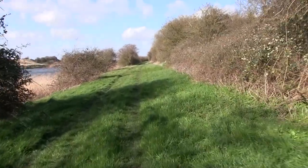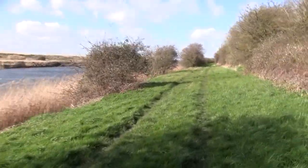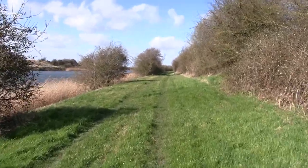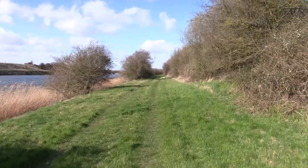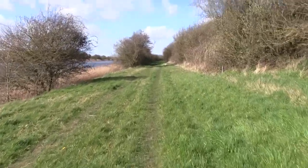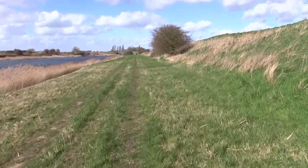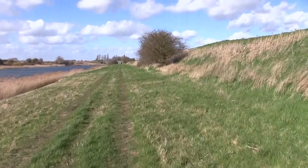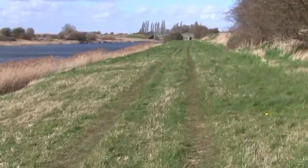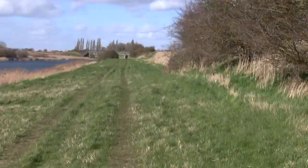Had the time and been warm enough, I would have had a swim. Time and temperature are against us. It might be nice and bright, but it's still March. Right, that bridge up ahead is what we're heading for. It does look like there's a good chance we can get on it. But obviously we'll see in a few minutes or so.